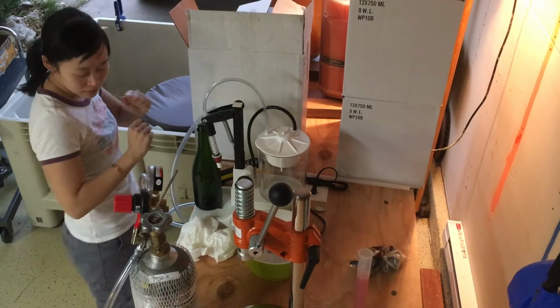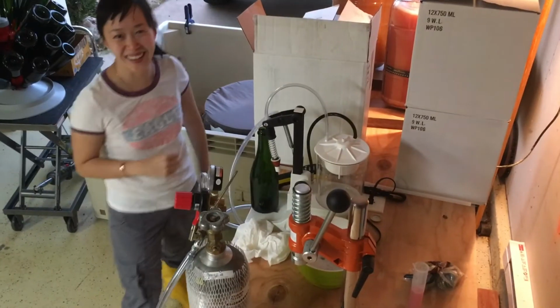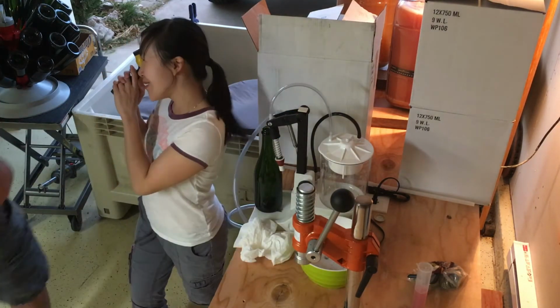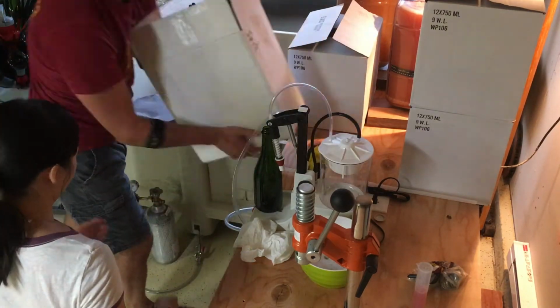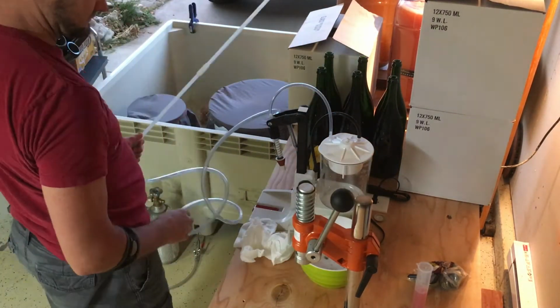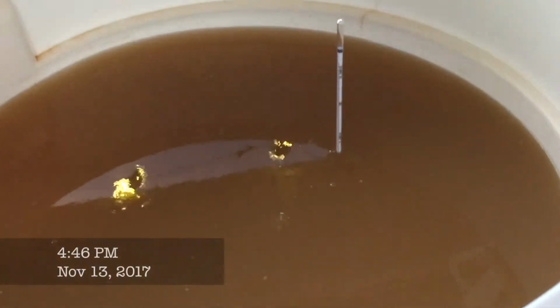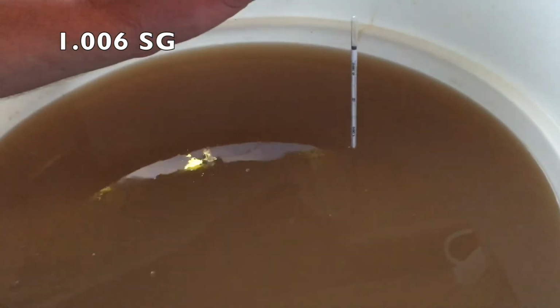Hi there, today we're bottling the Riesling. It's got a 1.005 specific gravity reading, which means it has roughly 20 grams per liter of sugar left inside of it. What we're going to do is bottle it into a champagne bottle. All right, so let's sparge several bottles. Gosh, what is that reading? 10:06. Yeah, 10:06.